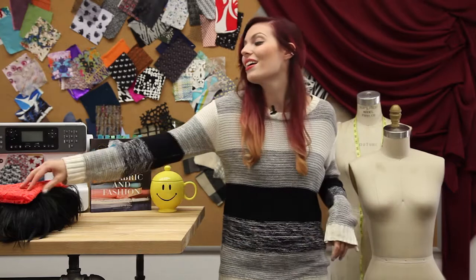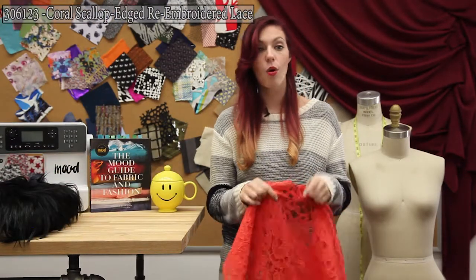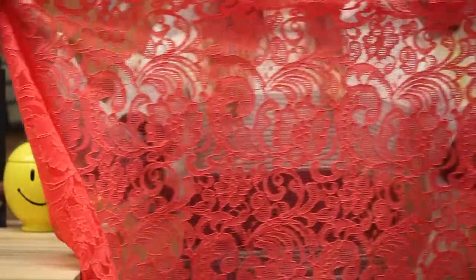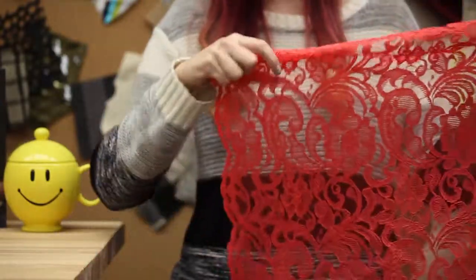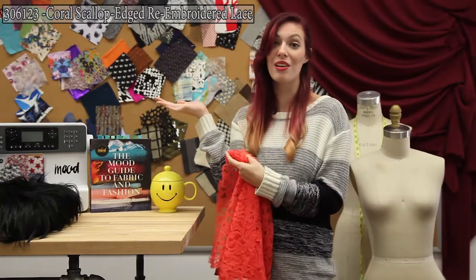Our next favorite belongs to Louis Quiones, who's one of our customer service reps here at Mood. His favorite is 306123, and it is a coral, scalloped edged, and re-embroidered lace that's also corded. And this lace is his favorite because of the vibrant color, which is absolutely beautiful. And it's also perfect. It has a perfect amount of stretch for a hat base, which, as you can see here, is what he made from it.